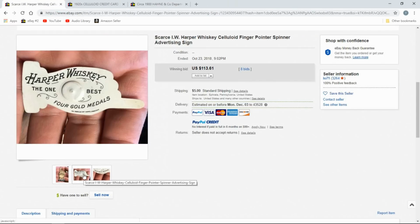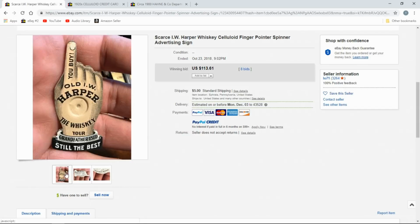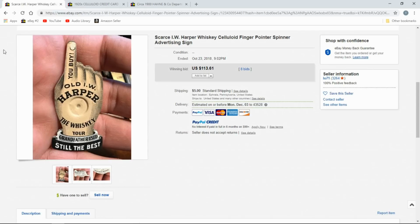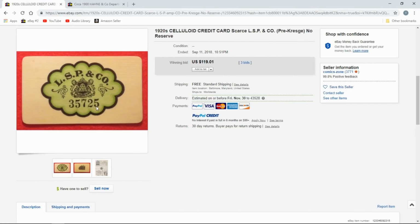Here's a little spinner advertisement. It was made to sit on a table, and you could just spin it. 4 gold medals. It's Harper's Whiskey, I.W. Harper. Not a ton of stuff from I.W. Harper that's worth money, but we run into labels and advertising postcards and things, or a bottle here and there. $113.61 because it's celluloid, and it's a hand. And I've showed many hands similar to this. I'm looking at one on a shelf right now even.